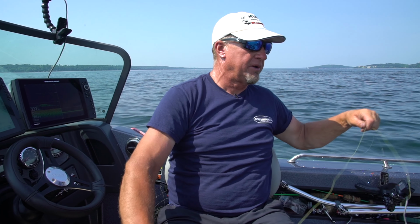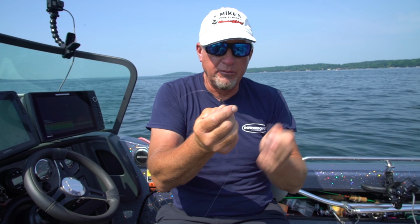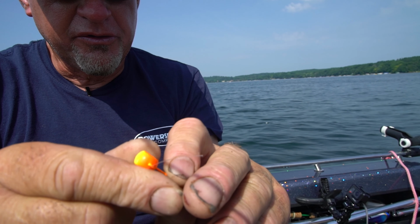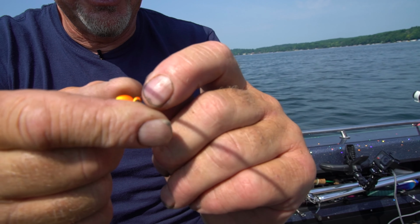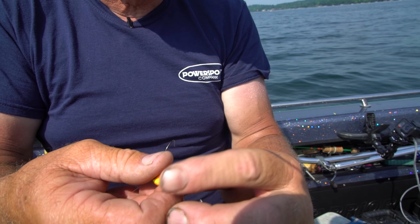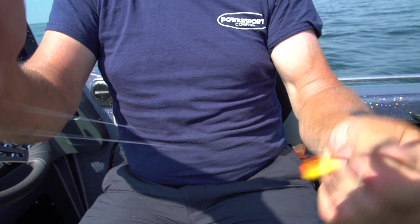A lot of times I'll tie a fisherman's knot, but I'm looking for big fish. So what I'm going to do is the Palomar. I'm going to go through the hole of the jig. I'm going to go back through again. Okay, and then I've got both ends right here, okay? So just like this, back and forth.